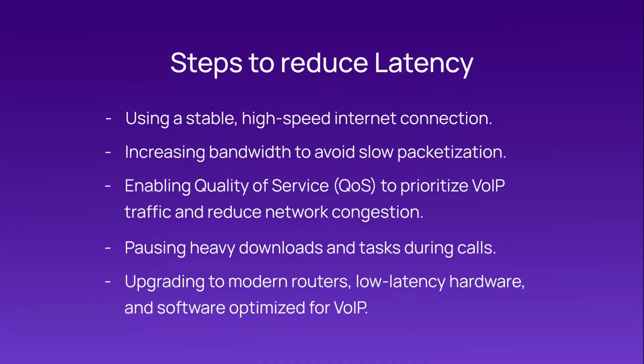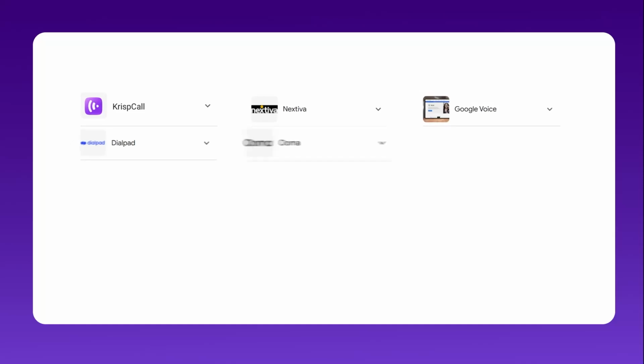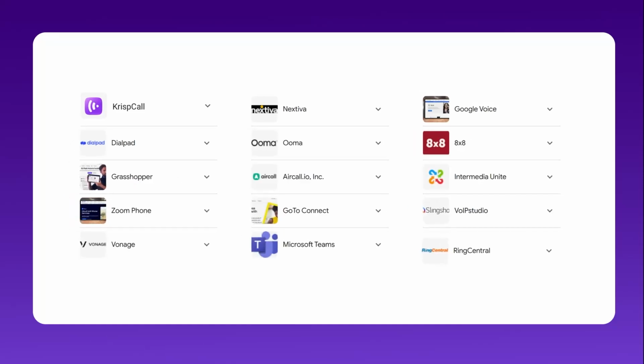These fixes eventually minimize lags caused by buffer jitters. For propagation and processing delays, choose a VoIP provider with global coverage and advanced infrastructure. That ensures data travels faster, reducing delays wherever you call.